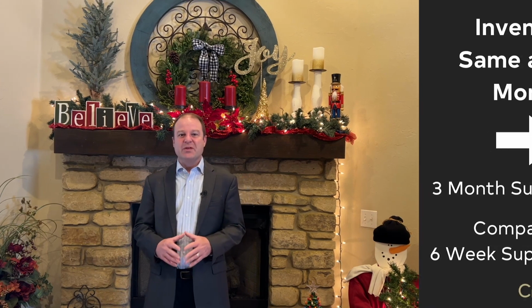It's still a time in the market where we want to look at the speed of the market, and what kind of leverage is in the market between buyers versus sellers and so forth. The main three indicators that we've been looking at recently are inventory, days on market, and list to sale price ratio. We ended November with a 3-month supply.